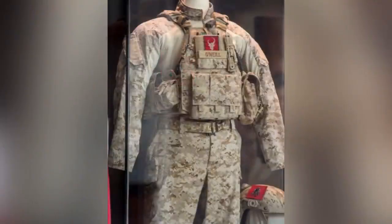And here we have the uniform with the plate carrier and the helmet that Rob O'Neill wore during the raid, which is so cool that he donated all of this stuff to the museum. I think that is just amazing. And if you look at the front of his plate carrier, just above where it says his name, O'Neill, you can see a red patch with a demon skull and a bullet hole in the top of the demon's head.